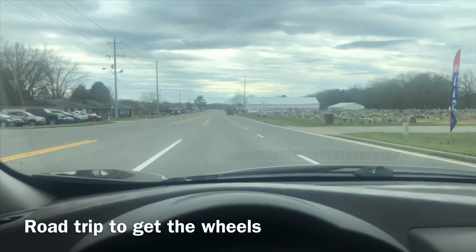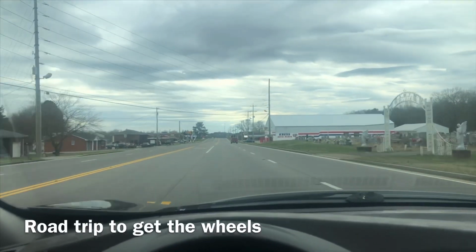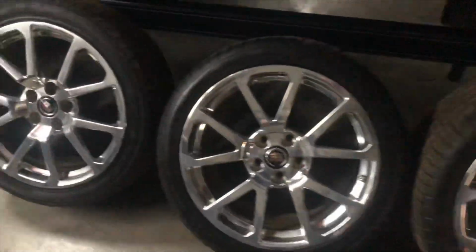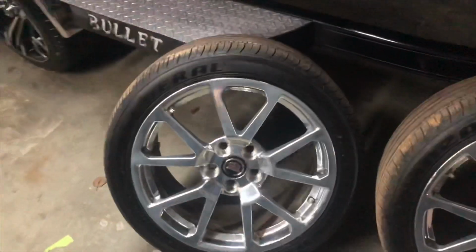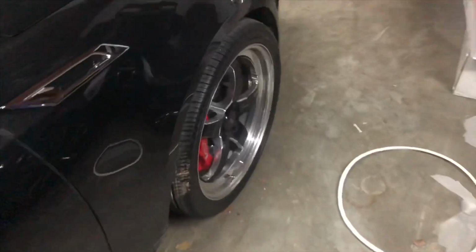I did sell the Punisher, but don't think I wasn't going to have a backup plan. So we are headed to get the new CTS-V stock wheels so we can daily drive it. Went and picked up a set of these stock CTS-V wheels, the chrome. That's what actually came on the car at first. So we're gonna change these front Welds out and put these on.